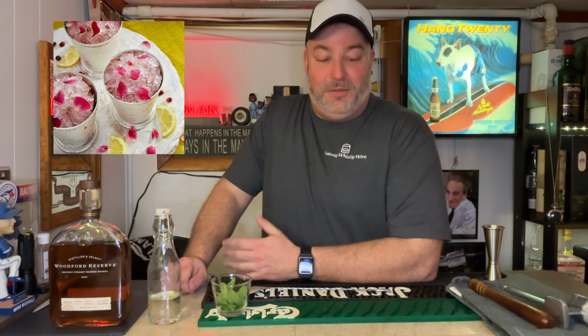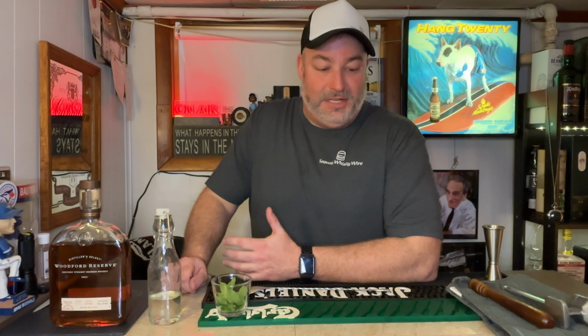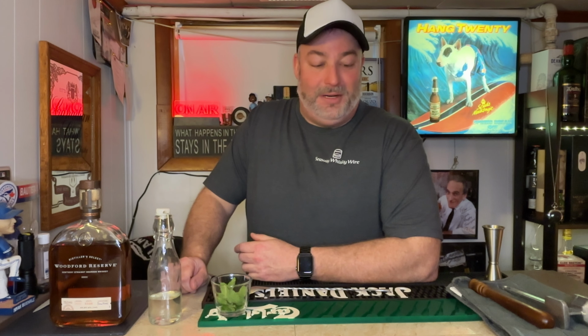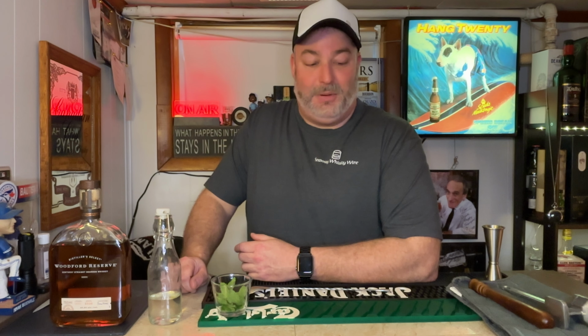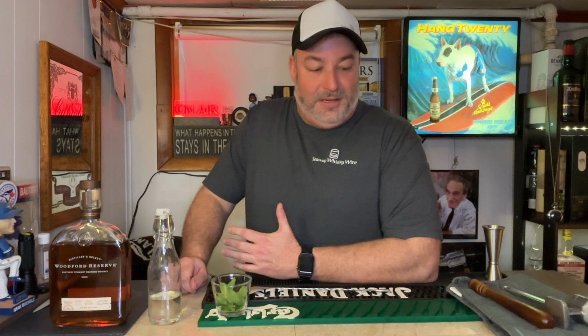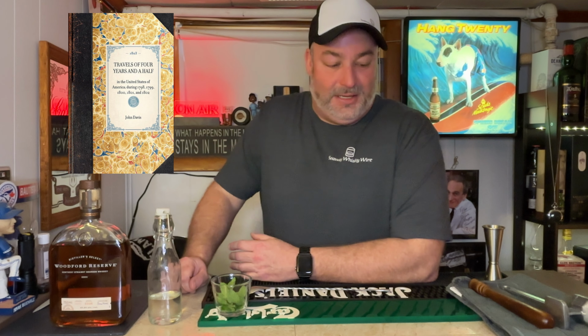And early versions of the mint julep likely included such things as brandy and rum, mixed with sugar and mint. However, in the early 19th century, bourbon became the primary spirit used for the cocktail, reflecting its popularity in America, specifically in the South, where, everybody knows, that's where bourbon is produced heavily. One of the earliest references of mint julep in print dates back to 1803 in a book entitled Travels of Four Years and a Half in the United States of America by John Davis.